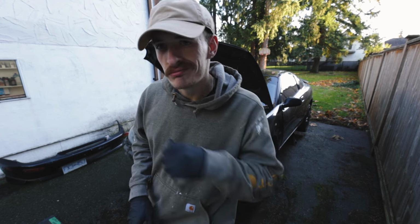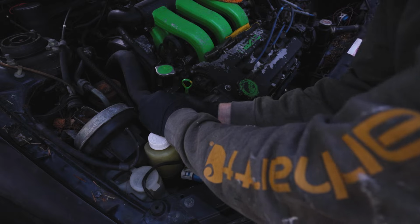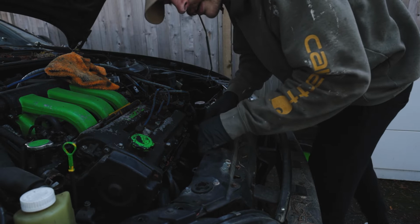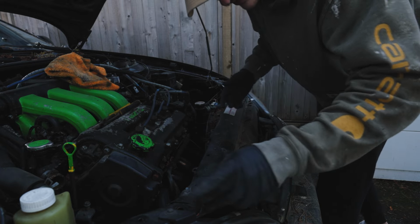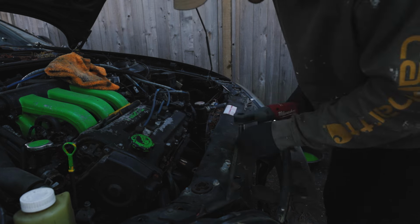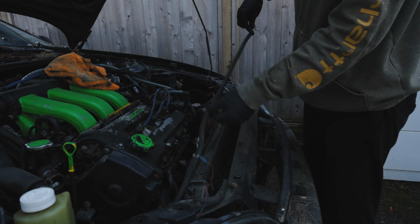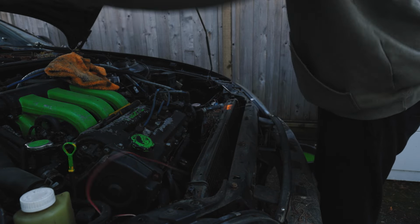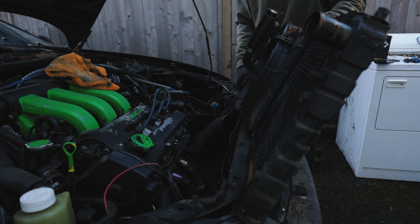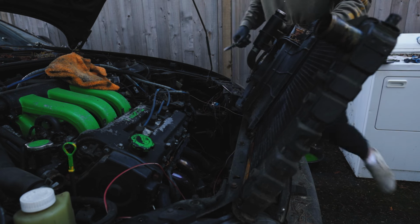Radiator hose. Check this one out. We gotta take our upper shroud off, so now we're finally getting to the fun stuff. Wiring just hanging out. I'm so concerned, really. Sure too much.